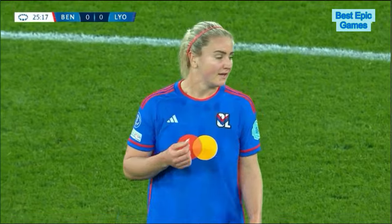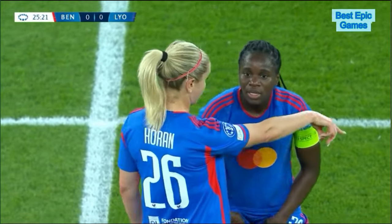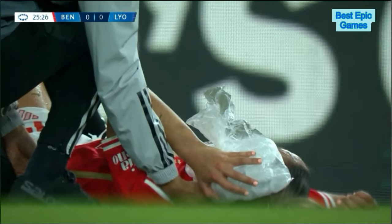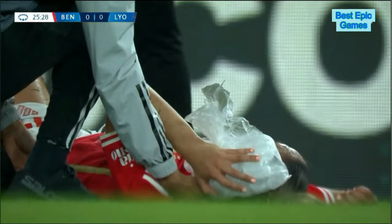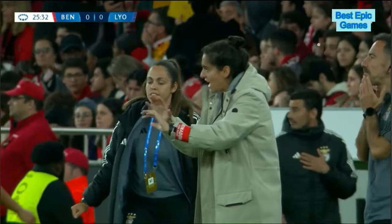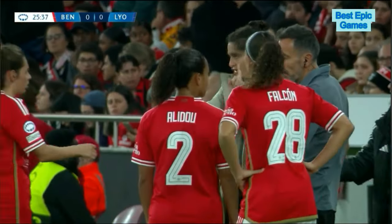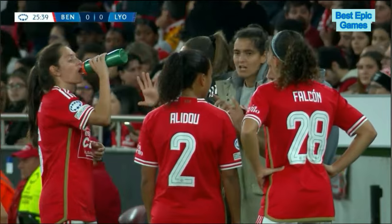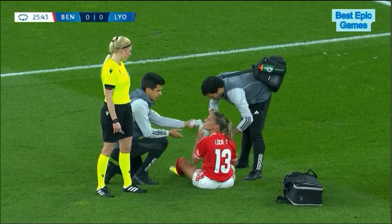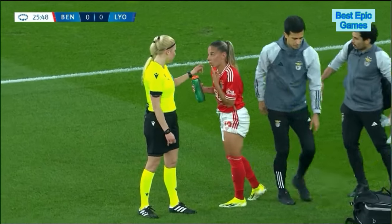Sonia Bompastor has put Horan straight back into the midfield this evening after she came back from the Gold Cup, which was won by her country, USA. Horan scored the winner in the final against Brazil. They started by causing Benfica some problems in their own third. Benfica are starting now to feel the presence of one of Europe's best.